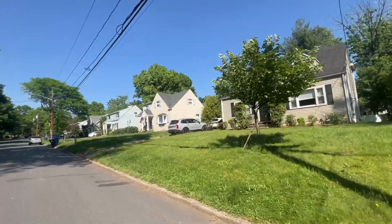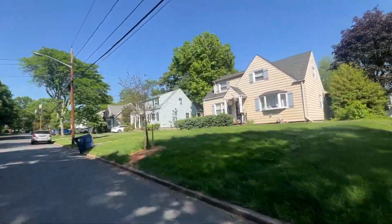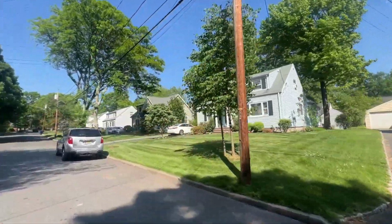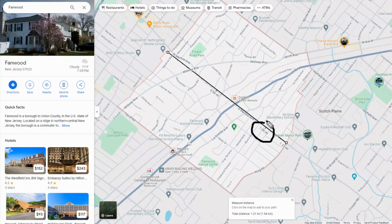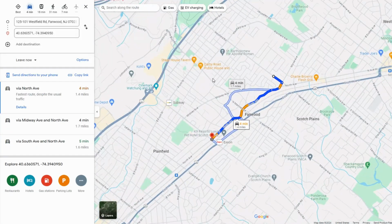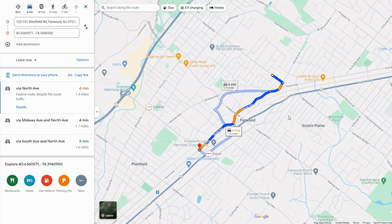So we're in the downtown area, so if there's any type of movement, any type of traffic, this is where it's going to be. In the surrounding areas, it's mostly going to be very suburban. So this is going to be the busiest area. Right. And just so you guys know, Fanwood is not big at all. No. I think it takes like 4 minutes to go across, from point to point. So you're really getting that very small town feel.